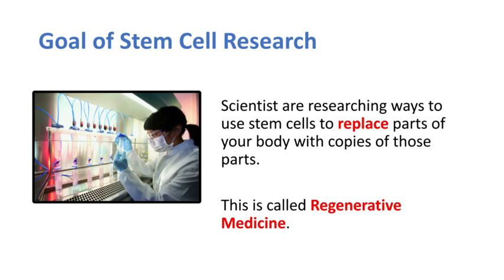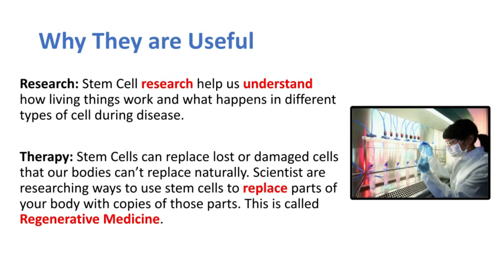The goal of stem cell research. Scientists are researching ways to use stem cells to replace parts of your body with copies of those parts. This is called regenerative medicine. Why they are useful. Research. Stem cell research helps us understand how living things work and what happens in different types of cells during disease. And then there's therapy. Stem cells can replace lost or damaged cells that our bodies can't replace naturally.